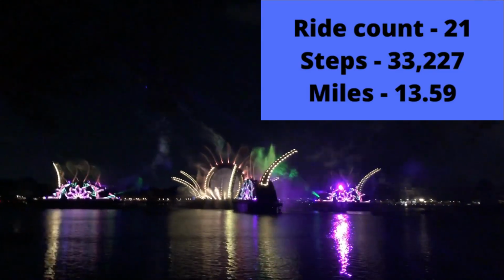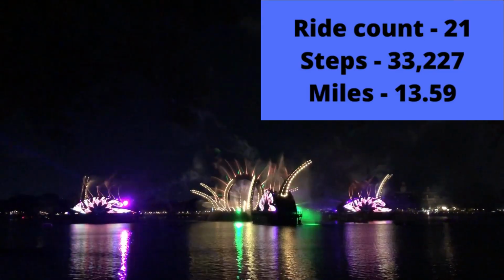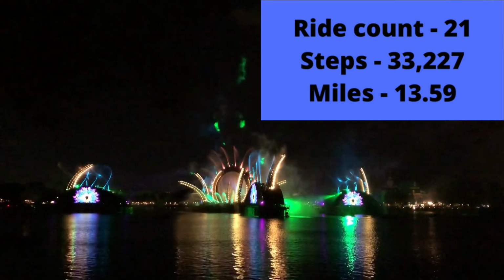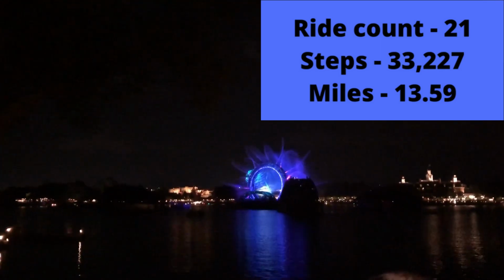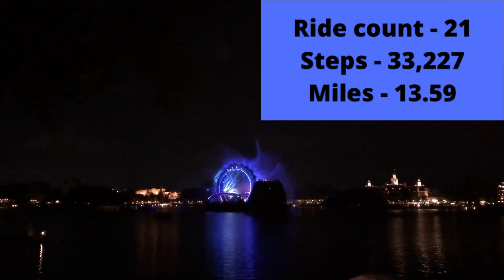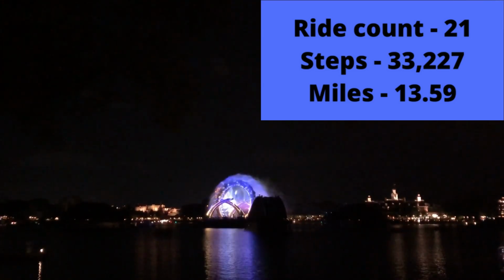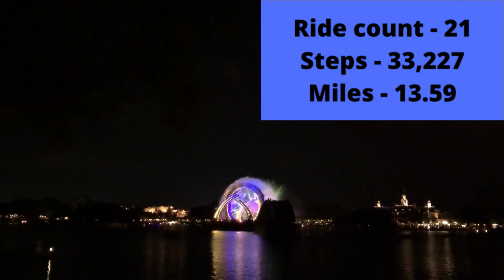All right, guys, so that was my big day at Disney. Overall, I did 21 rides at all 4 parks. I did 33,227 steps, which was 13.59 miles. So I did my own Disney half marathon on this day.